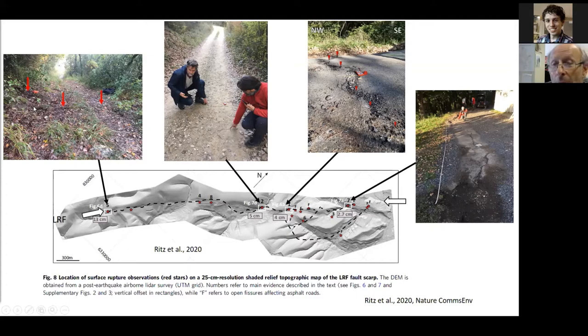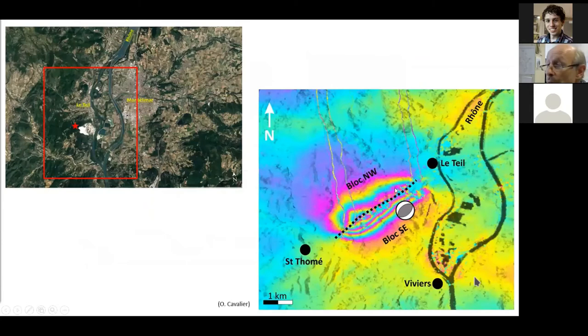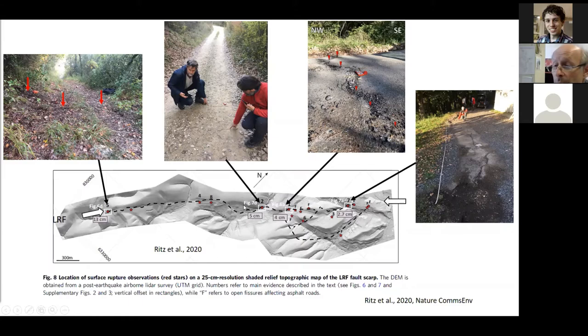We have a second scarp here, which is the most prominent, only 10 centimeters, with 10 centimeters of uplift for the block on the other side of the scarp, at the rear of the picture. In total, we found 20 indications of surface rupture along 5 kilometers, clearly aligned on the InSAR fault trace. The InSAR trace is here, and the ruptures are exactly located on the InSAR fault plane. All these rupture traces are aligned along a northeast-southwest direction.